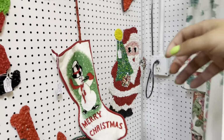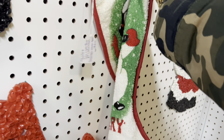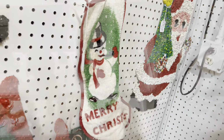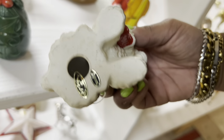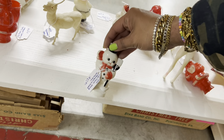Well, the first thing I came back for is this Christmas snowman stocking. It's got the original tag on it. I'm trying to get it off. It's like they don't want you to have it. What the hell? Hold on, let me put my camera down. All right, and what about this little Christmas dog? Joseph Originals. It's a good deal, but I'm not that crazy about it. And this guy's so cute.